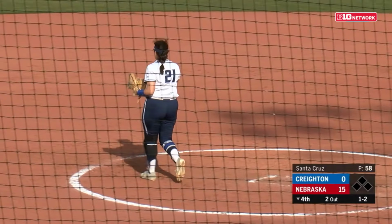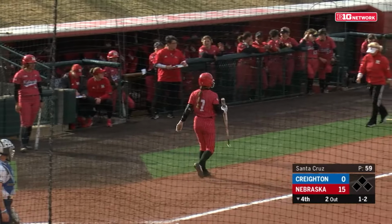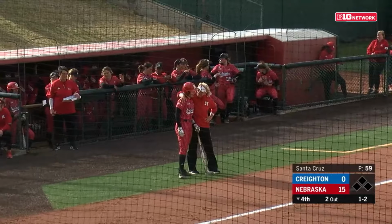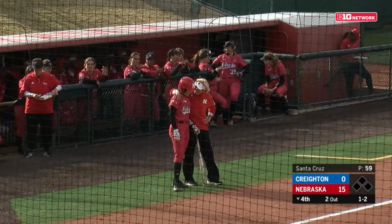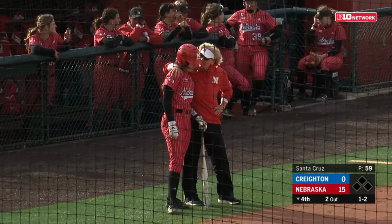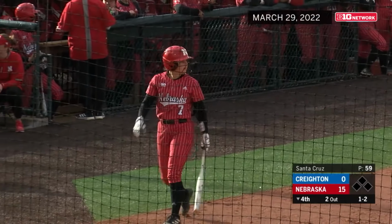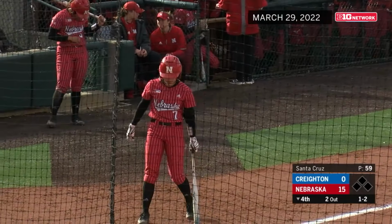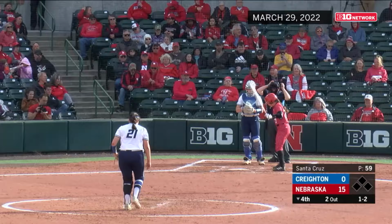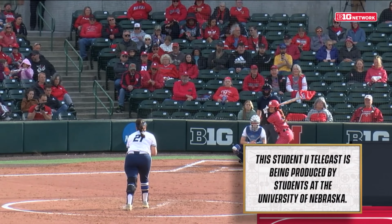According to Huskers.com, a 15-0 win for Nebraska would be the biggest margin of victory in the series against Creighton. That dates back to 1996. Now, it's not the most the Huskers have scored against the Blue Jays in a game. That was 19 runs in that 1996 game back in February. But Nebraska let up 8 in that game. And so this would be the largest margin of victory for Nebraska in the series, according to what Huskers.com has put together. Sydney Gray sits in the batter's box with a 1-2 count.